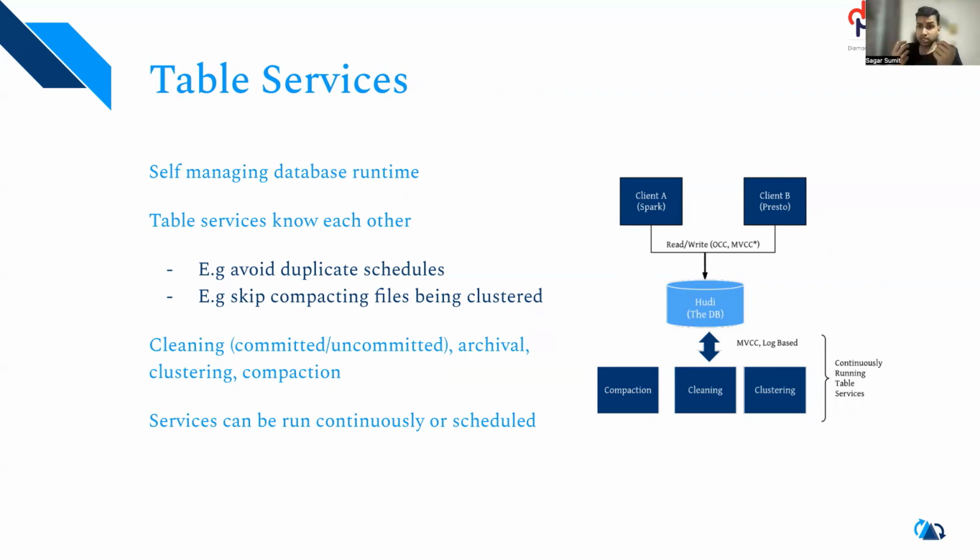While clustering, you can mention the sort columns to cluster by. You can also mention different methods of clustering. You want to do Z-order clustering or not. In a nutshell, these table services are what make Hudi like a self-managing database runtime.